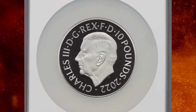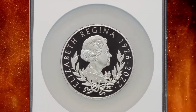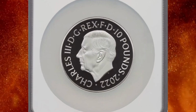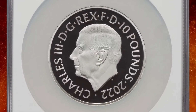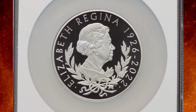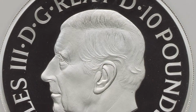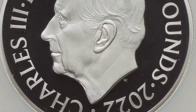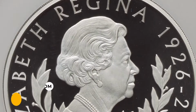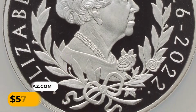surfaces. This is a non-circulating commemorative coin with weight of 156.3 grams, containing 10 oz silver, one of the first coins to be issued under the reign of King Charles III. To commemorate the life and legacy of Queen Elizabeth II, the melt value of this coin is $240. It fetched a sum of $576 at auction.